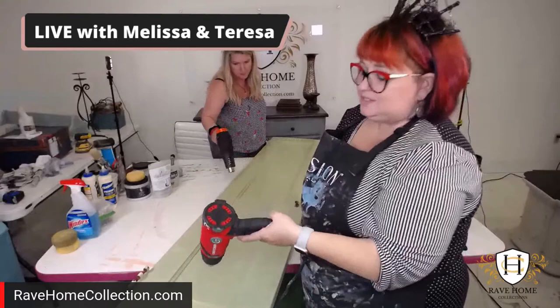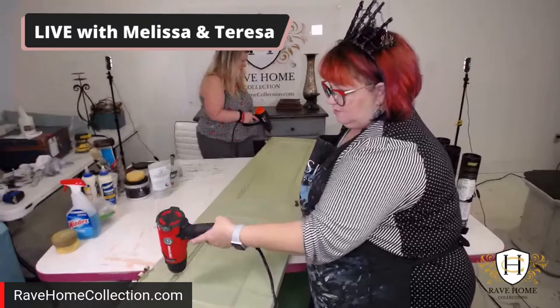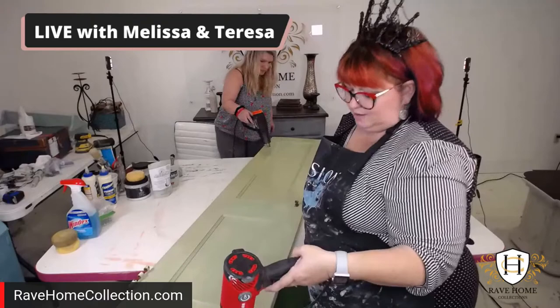So normally we don't necessarily recommend using the heat gun to make it dry. We're doing it because we're brushing along, and we're going to add transfers. We really recommend that you let that sit overnight before you add a transfer, but we don't have that kind of time right now. And we weren't trying to make this a two-parter.